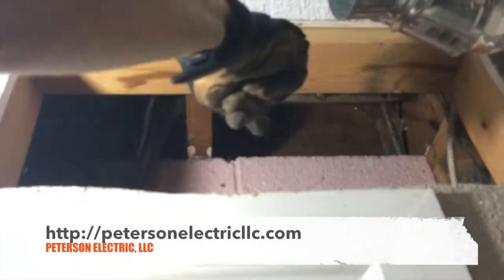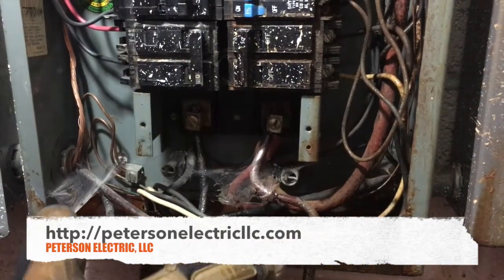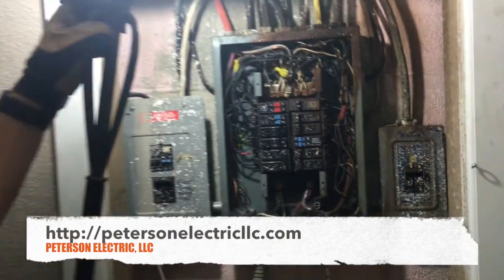This pipe up here has been leaking, and it's been dripping on this for years. So I've got water in here. I have no grounding on this home. I have no gas bond. I have no UFER. I have no water bond. I have no ground rods outside.